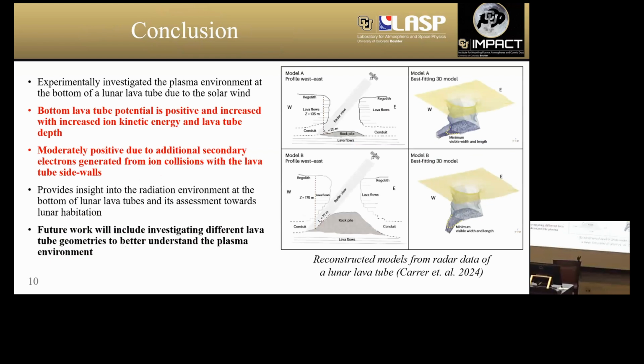In that brand new study, what we've seen is that these lava tubes can have many different geometries. As you can see, these are reconstructed models from the radar data. And so future work that we wish to do is to vary the geometry of the physical model to see how the plasma environment changes.